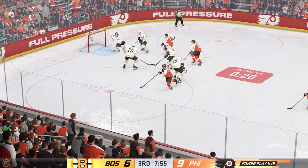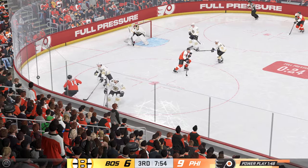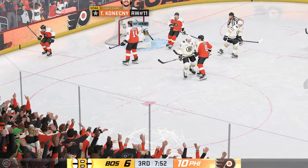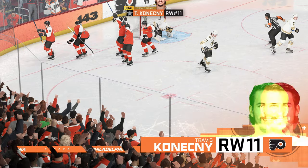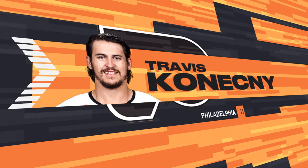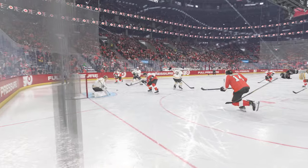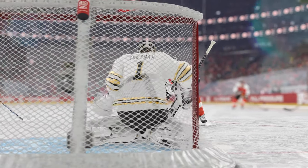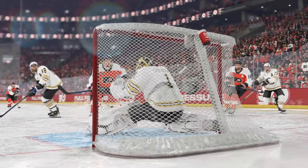Boston's got possession while under man. And a nice save there as play continues. No, he scores! He thought he had it, but it must have gone off him. It's in the net, and that's a goal! He does a great job of maneuvering his body to get available in tight to the goaltender. Anytime you're net front, you want to find a way to get your stick on a puck. This one-timer that he's able to get off beats the goaltender clean.